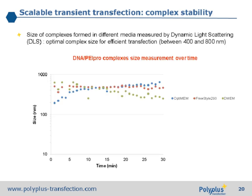What about the stability of the DNA PEIpro complexes? So I've already touched a bit on that. DNA PEIpro complexes are relatively stable when you prepare them in different media, and even when you're using less than ideal DNA PEIpro ratios, such as the 1:6 ratio depicted here in red. So this offers additional flexibility to you as an end user.